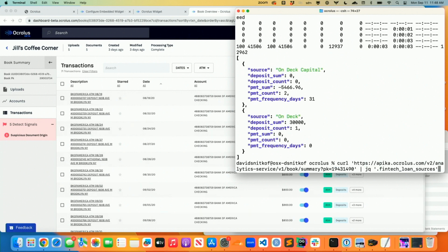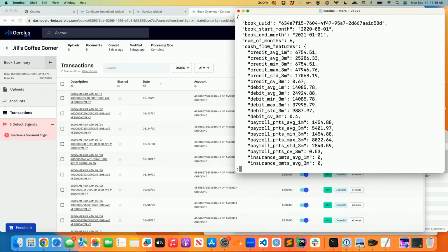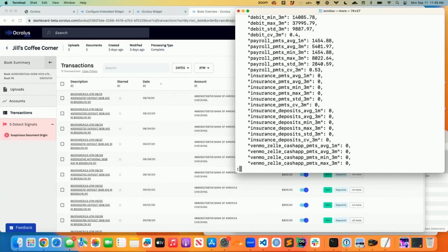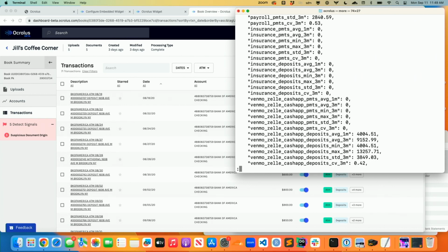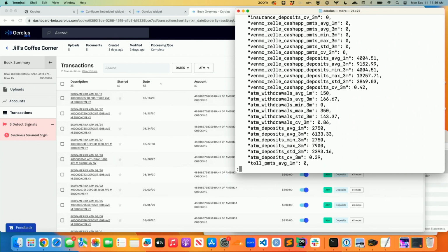Next, this lender wants to understand cash flow features, cash flow attributes, and correlate them with loan outcomes. So we'll hit our cash flow features API. And this gives us access to a feed of over 500 cash flow credit attributes that are custom designed for use in cash flow underwriting. So just like you can go to a credit bureau and get a feed of bureau attributes, things like inquiries, delinquencies, utilization, and more, you can go to Ocrolus to get a feed of cash flow credit attributes designed for cash flow underwriting.